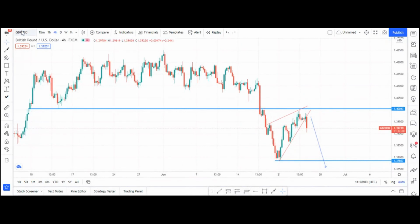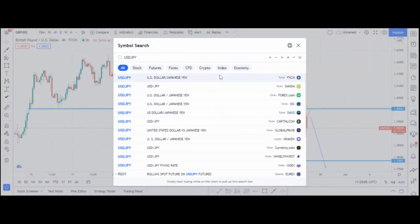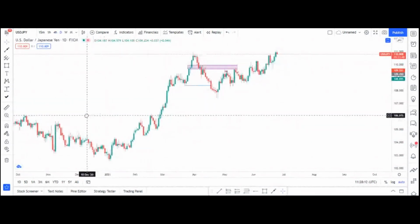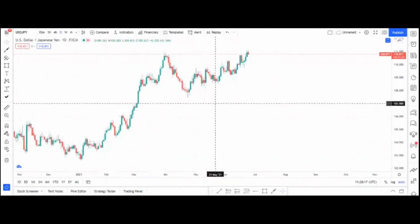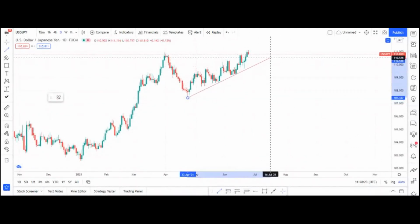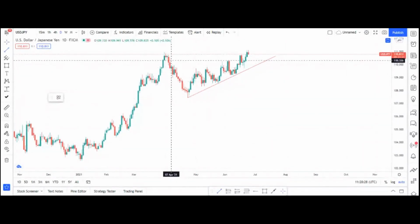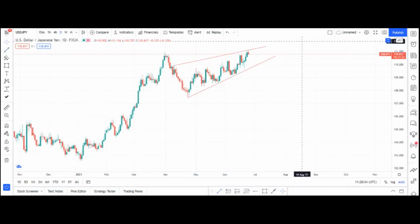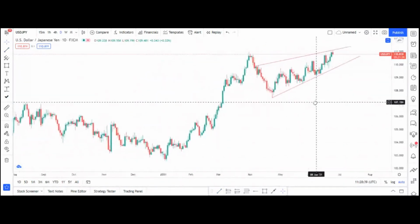Let's go to the USD. So from the little thing we explained today, GBPUSD is giving us a sell. USD daily time frame. Now, what does this daily time frame look like? It looks like a rising wedge, okay? An ascending channel or a rising wedge. Look at it. Can you see it right there?